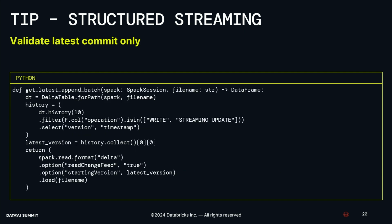Then if you want the latest commit, you look at the history, see when you had a write, the streaming update, and then get the data in between. That's nice, because in the end you don't have to do anything as a user. It's pure Delta Lake that does it for you, and you can just request that increment and validate it. Cool.